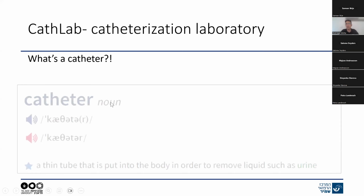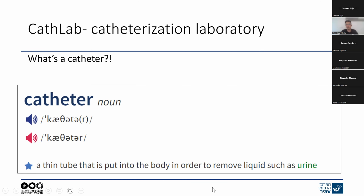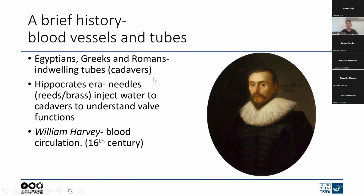So what's a catheter? This is from the Oxford dictionary, not from the Hebrew dictionary. A catheter, which comes from Greek, is a thin tube that is put into the body in order to remove liquid such as urine. This is only one example, but basically a catheter is a hollow tube that you put inside the body, either to remove fluid or to insert fluid. We call that a catheter. So we have a long gap between a catheter and a catheterization laboratory.